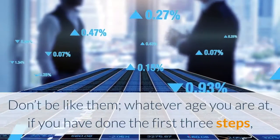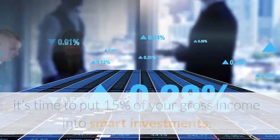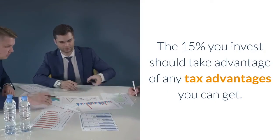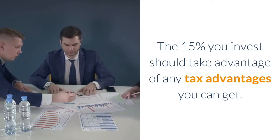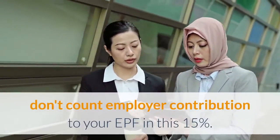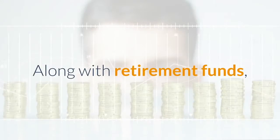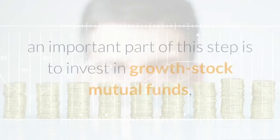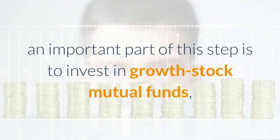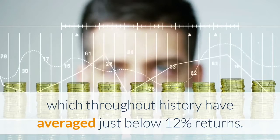If you have done the first 3 steps, it's time to put 15% of your gross income into smart investments. The 15% you invest should take advantage of any tax advantages you can get. For Malaysians who are employed, don't count employer contributions in your EPF in this 15%. Along with retirement funds, an important part of this step is to invest in growth stock mutual funds, which throughout history have averaged just below 12% return.